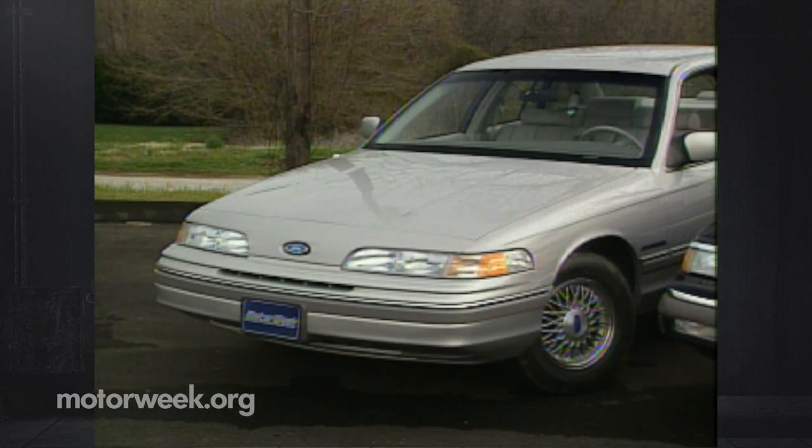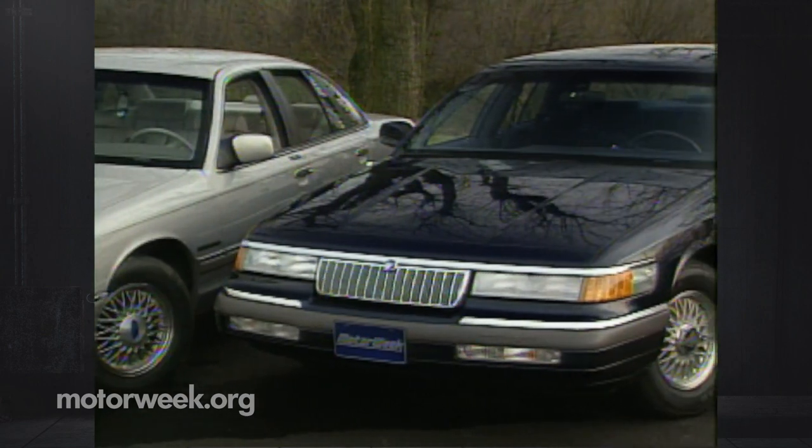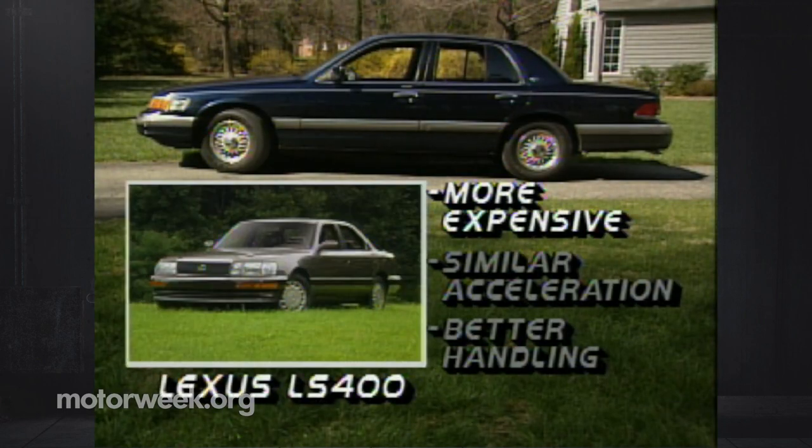Crown Victoria base prices now range from $18,728 to $19,543. The Grand Marquis starts at $19,361 for the GS and goes to $19,789 for LS trim. That's half what you'll pay for the Lexus LS400. The big Fords match the Lexus in acceleration, even though they can't quite keep up in the corners.